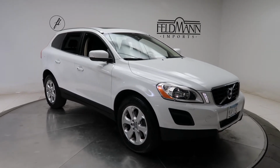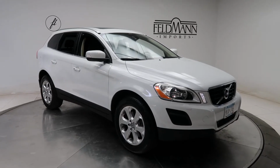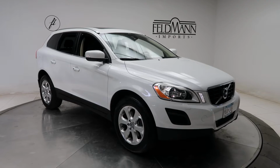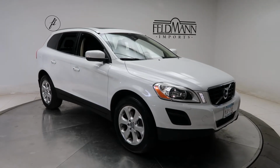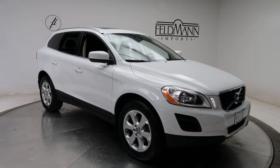Today we're taking a look at a 2013 Volvo XC60 all-wheel drive. This one's white. Underneath the hood is a 3.2 6-cylinder. For wheels, we've got 18-inch alloys. The tires are in good condition.